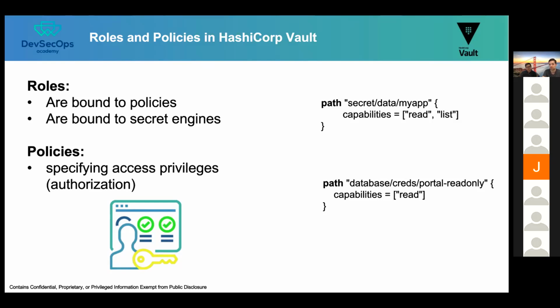In this session, we are not going to go too much in depth about the roles and policies, but if you are interested to learn more about them, you can check the preparation lab of the static and dynamic secrets in Kubernetes course and learn more about that.